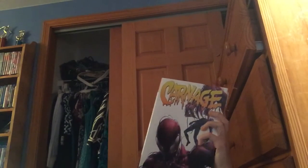This Carnage one, I am still so happy I got, because I got this thick omnibus at Newbury Comics for $60, and it's now out of print. I still find that funny, because it wasn't that long after that it went out of print. I got it on sale, and while it wasn't the most critically acclaimed series, it was one I wanted to read, and it was on sale.